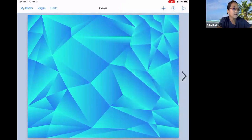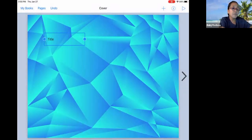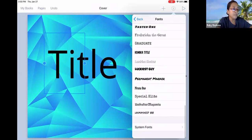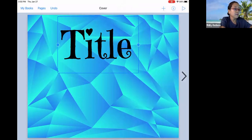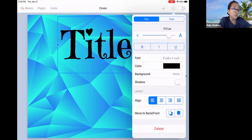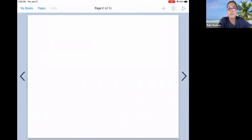I have a background. I'm going to plus. I'm going to add the title. Done. And I'm going to inspector and I can make that big. I can make that font different and fancy, however I want it to be. So cute. And I also can make that a different color, and I mean, this is so easy to do. Have fun with it and so forth. And then you can go in and start making your book.